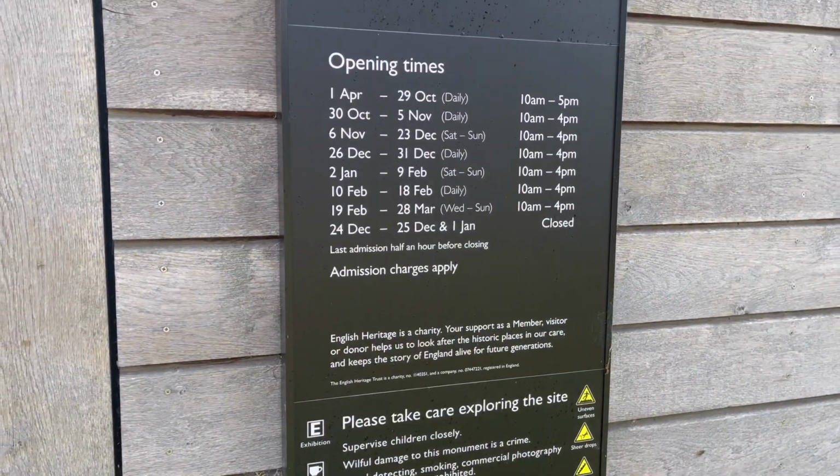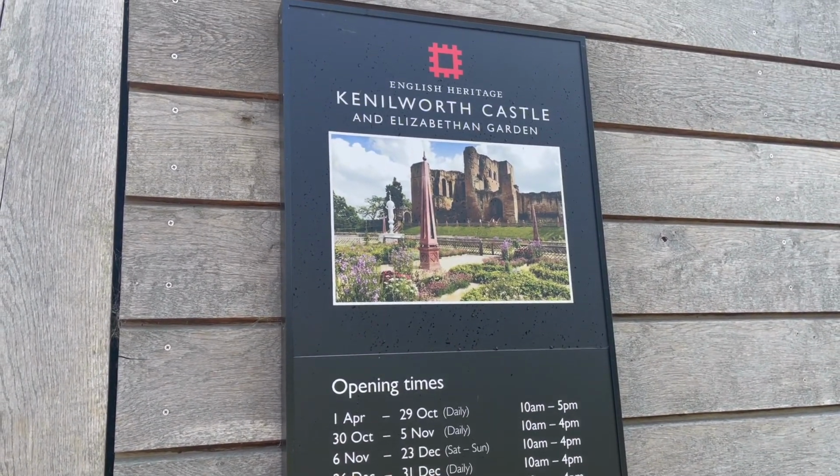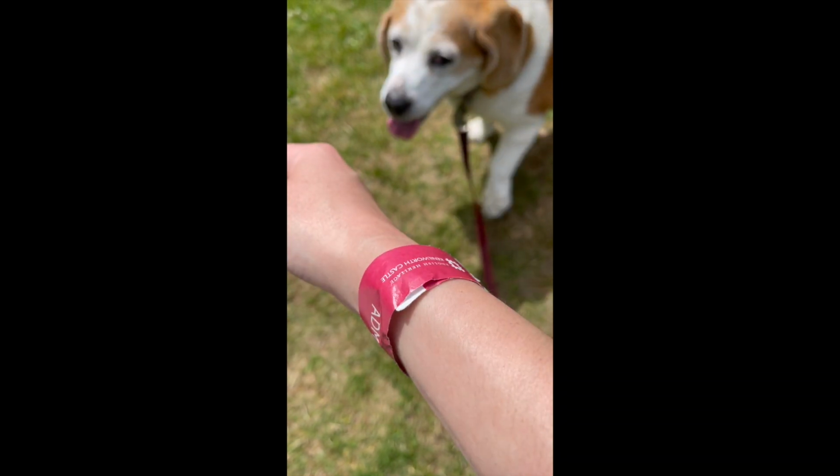So here's the board with all of the opening times and times of the year that you'll be able to visit. Just got my wristband, so we're ready to go.